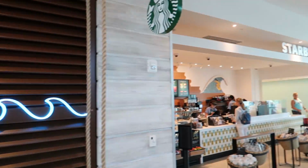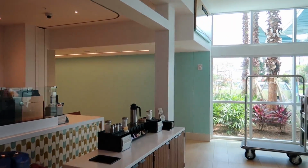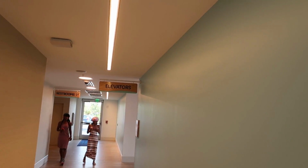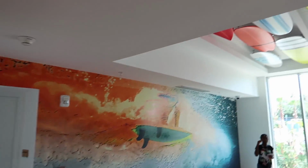So I'm gonna head back over here towards the Starbucks, and I wanted to head down this little hallway next to Starbucks because there's something interesting back here. Not only is this where the bathroom is for the lobby, but there are also some elevators back here that lead up to the different guest rooms. And I wanted to show you guys the theming around the elevators.